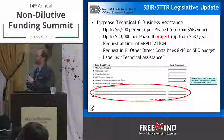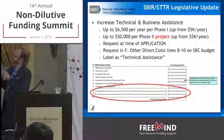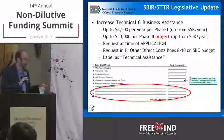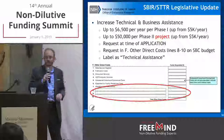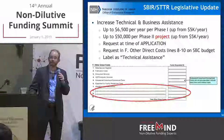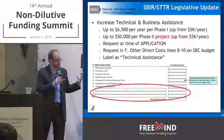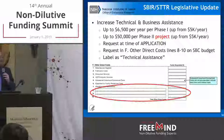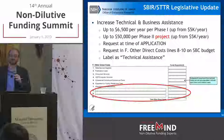What this law did was up the amount of money. So phase one, you can request now up to $6,500 per year in phase one to hire your own technical assistance vendor. And now up to $50,000 in your phase two, up from $5,000 a year. That's where the real big changes. Your typical two-year phase two, you could have requested $10,000 in the past. Now you can request $50,000.